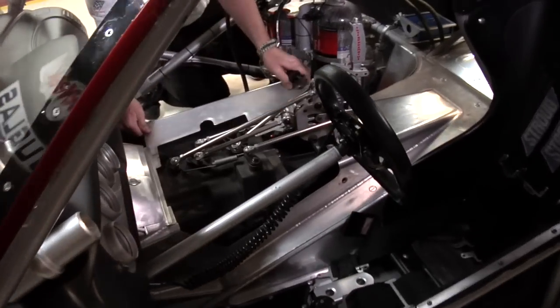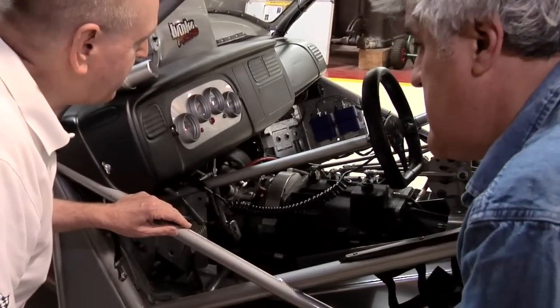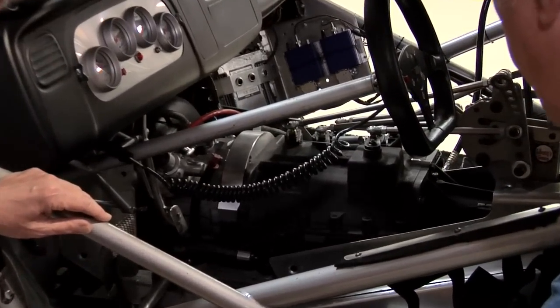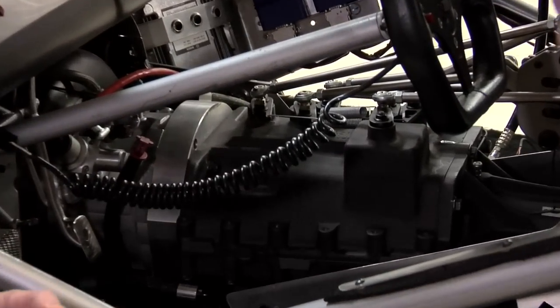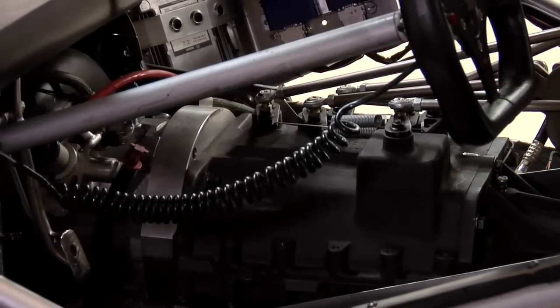Can we take some of this sheet metal off? Maybe we can see the torque converter. Is that a magnesium transmission? Yeah, it's a magnesium Liberty 5-speed. It has 2 countershafts or cluster gears, so you don't deflect the main shaft and bend or break gears.